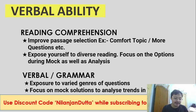So now we'll get started with section by section on what you need to do to score really well in CAT 2019. So let's start with the first section in CAT 2019, which is the verbal ability section.